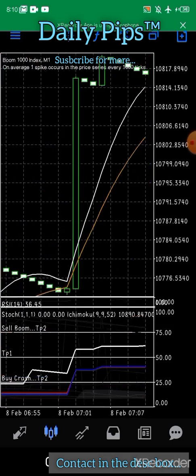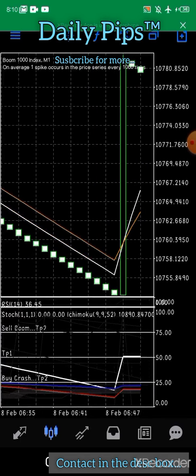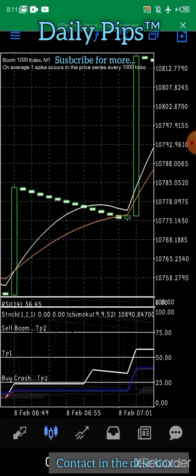The same thing applies to this place. A spike happened and both of them are still below. What are we waiting for? An entry. You can enter now. Spike. They broke it, so you can't enter again. Whatever happens after that is not your business.